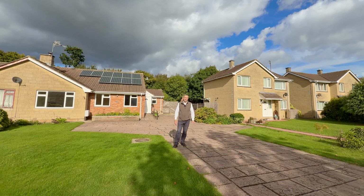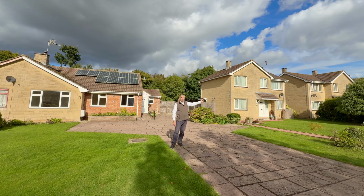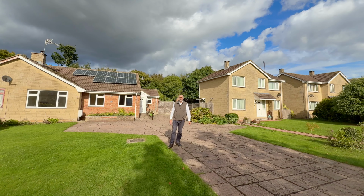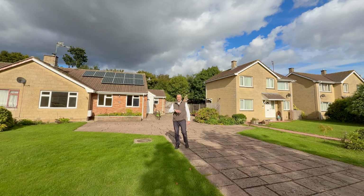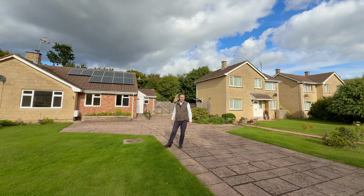As far as dog walking, we've got Seven Fields field just up from here, surrounded by woodland, which is again accessed just out the back there. As far as schooling, you've got primary schools in the immediate vicinity and further afield, same as secondary schools also.